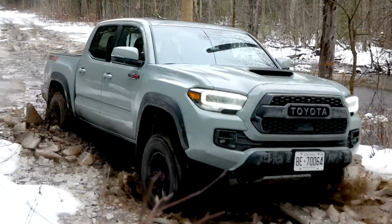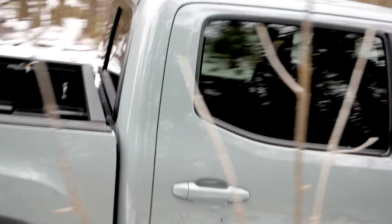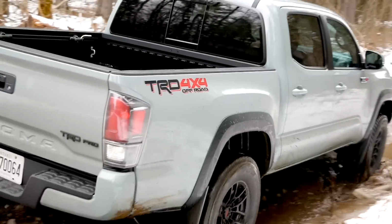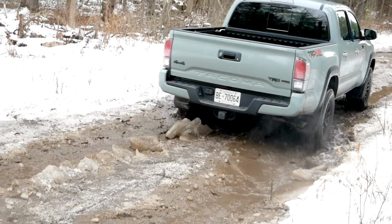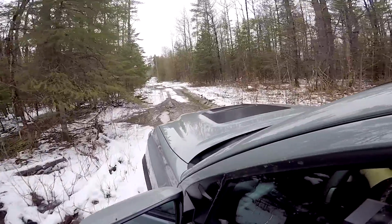Because here in the Tacoma, my nose is dragging in this ice. Oh, this is some gnarly ice. Oh, the Tacoma's not breaking through here. Oh, interesting. Oh, there it goes. So the Taco rode up on the ice longer than the Jeep did. And don't forget, the Jeep is about 500 pounds heavier.